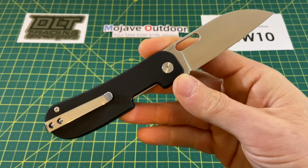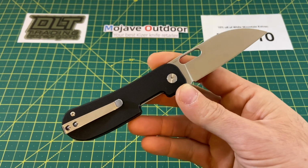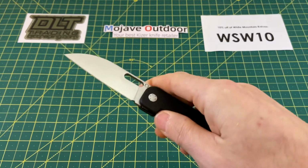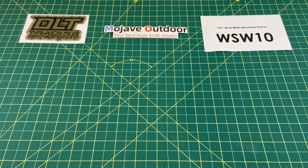I'm almost positive he still has some in stock, but these guys are going quick. So if you're interested, for 69 bucks, I think it's a great value and a great knife. One that I would recommend to anyone all day. Qvist Bladeworks Variant PE.